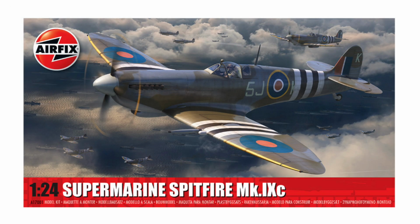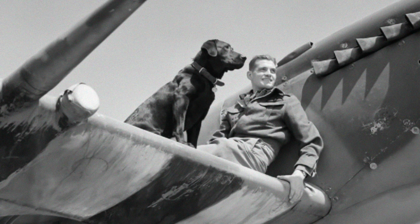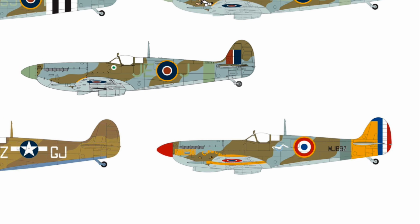Also announced at the meeting was an additional scheme for the new 1/24 scale Spitfire 9C. This is the aircraft flown by Johnny Johnson as part of the Canadian wing at RAF Kenley in 1943. This brings the total options for the kit to 5, but I still think I would go for the French one myself.